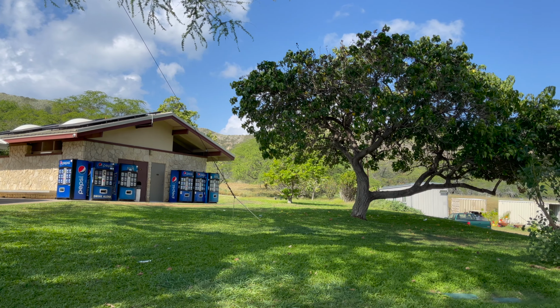Oh, something else I should mention. If you decide you want to extend your time here, there are about 11 picnic tables and 15 benches near the entrance. So if you have time, you could totally have a cute lunch or just chill with your crew before or after the hike.